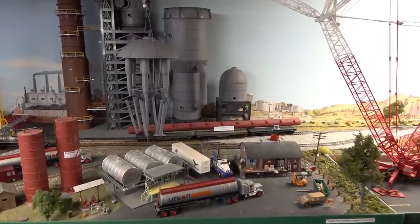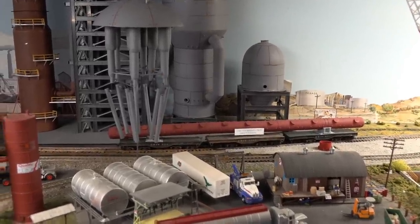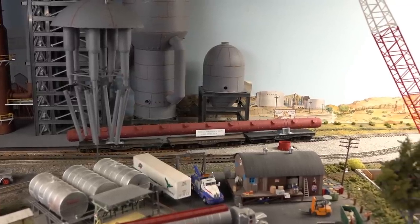And then I've got a great big shop-built vessel coming out of Chicago Bridge and Iron here in Greenville, on three Erie flat cars. We shipped a lot of vessels out of Greenville on the Erie.